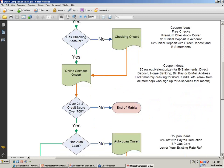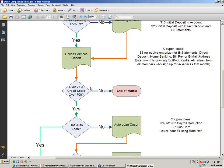After the online services Onsert, we're actually going to start marketing loans, and in this case I'm going to bump that age 16 up to age 21, and I'm going to look for members with credit scores over 700. This particular credit union runs credit scores for all new members, so they have that information, but LKCS can also append credit score information and any type of credit data to your member lists if you need that. So we can actually use actual credit data to trigger these types of offers also.